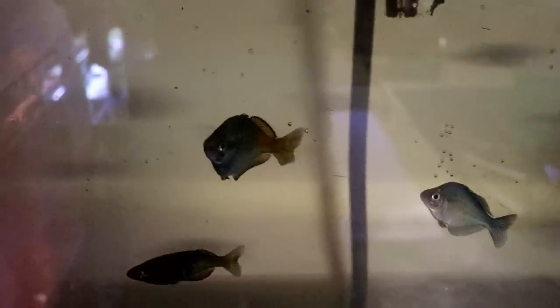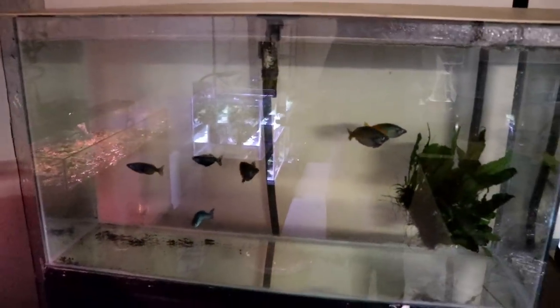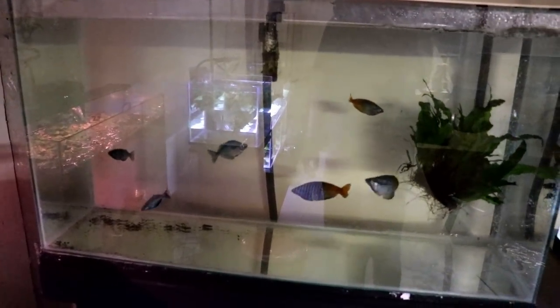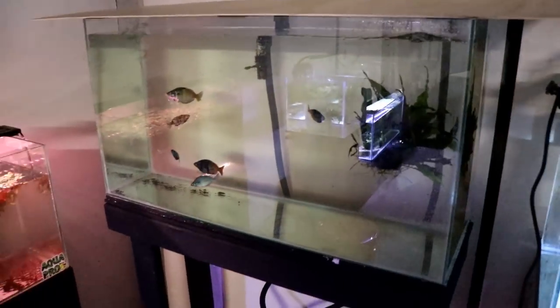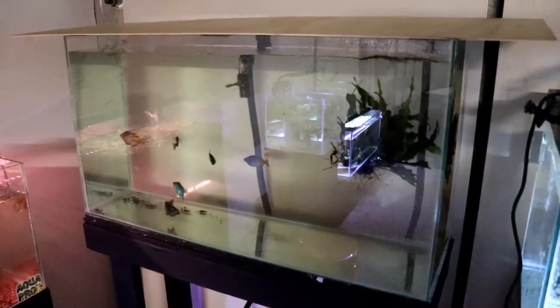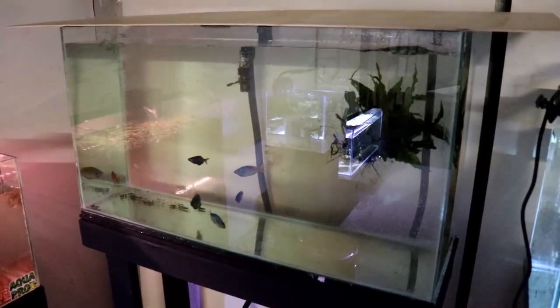We have a couple of turquoise rainbows in here. We also have the Bosmani. And we have more to come. So tomorrow when we go back for the final day of fish moving, we'll grab the remaining fish and we'll add them in here. And hopefully it's going to be big enough for them. You know, they're used to a 6-foot tank going down to a 3-foot tank. I mean, they're just gonna have to hang in there for the time being.